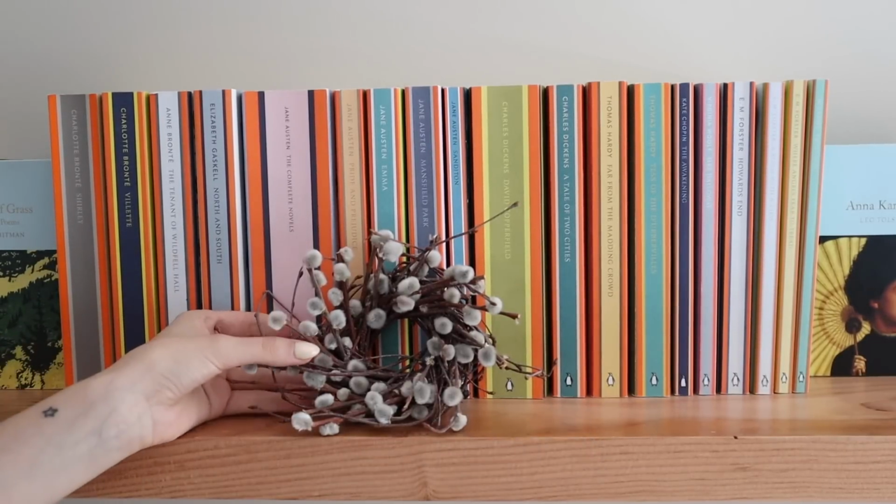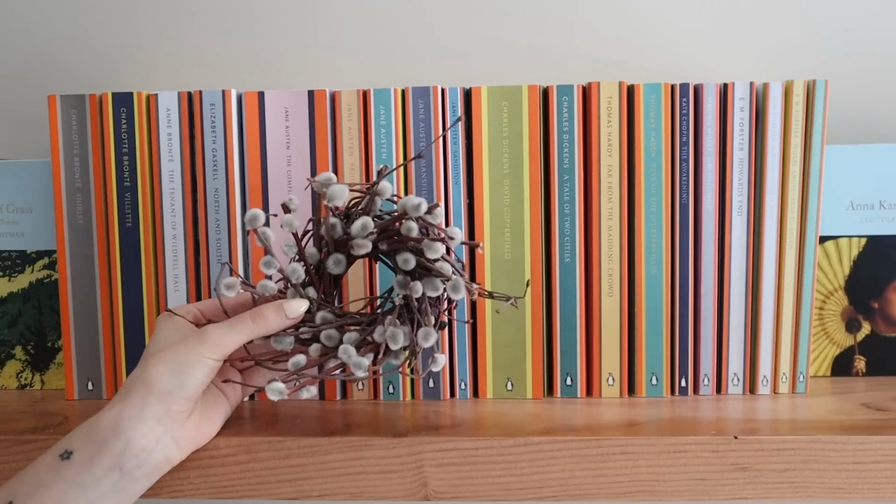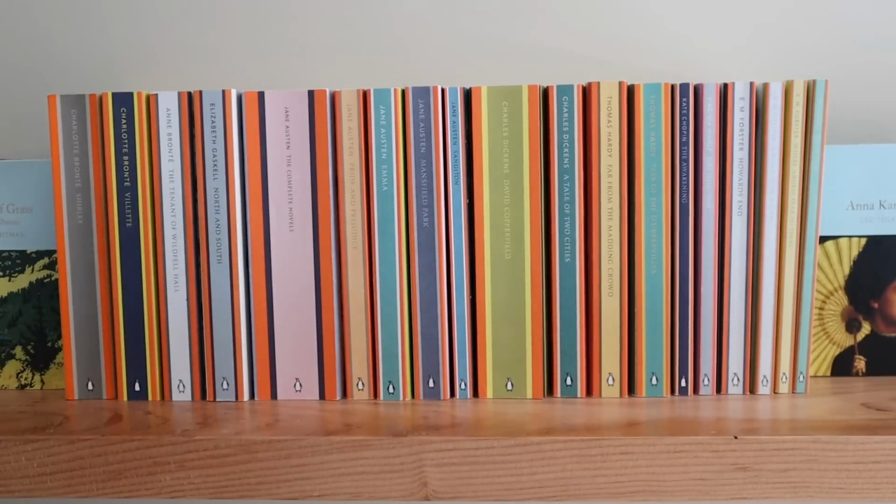To start out, I just have this little wreath that my mom got, one for me and one for my sister, so I just keep it up on my shelf, but I'll move it for now.